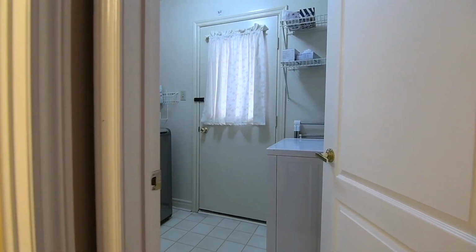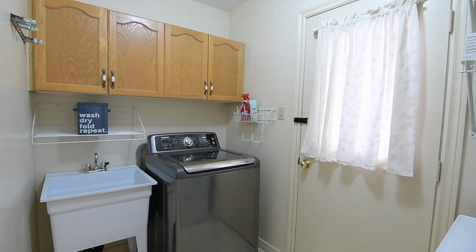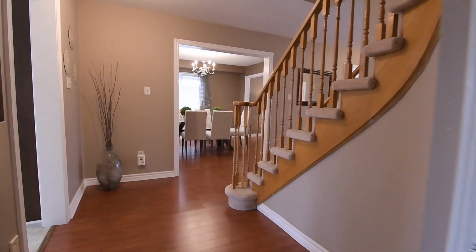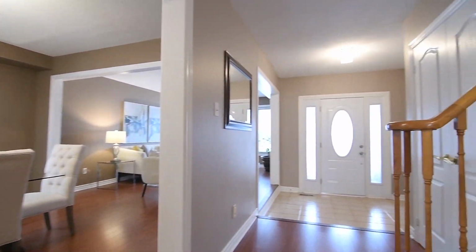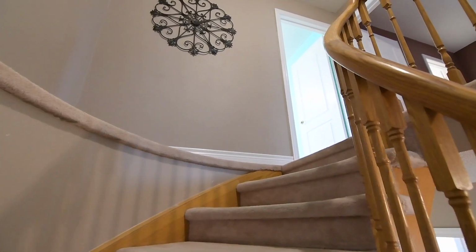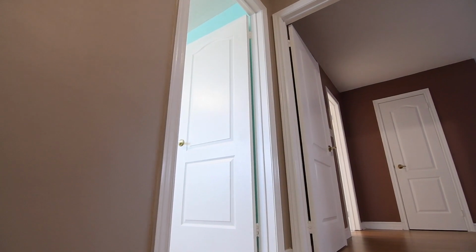Off the main level hallway is a laundry room with washer, dryer, cabinetry storage, and a side door for access to the front and back yards, a powder room with a tiled floor and a pedestal sink, as well as the staircase to the lower level. A double coat closet is also found off the main hallway, and carrying to the upper level is a curved staircase finished with soft broadloom and a hardwood railing, with the cozy broadloom also flowing throughout the upper hallway.